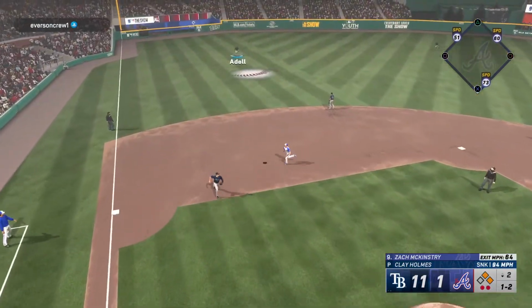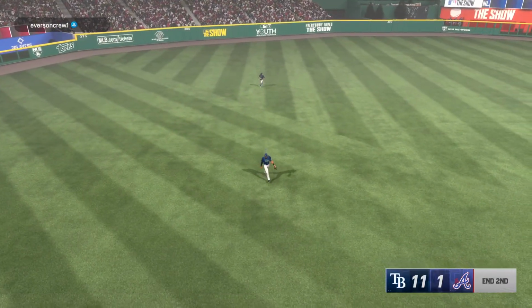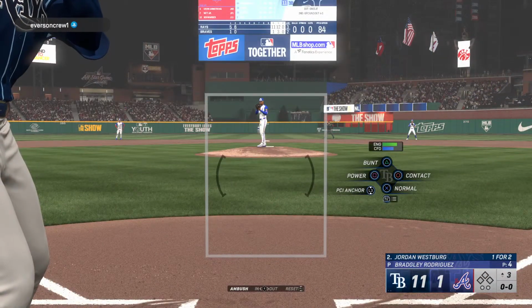That one off the bad part of the bat. Just a lazy fly ball. Adele makes the catch. And welcome back to the ballpark. All set for the start of the inning.